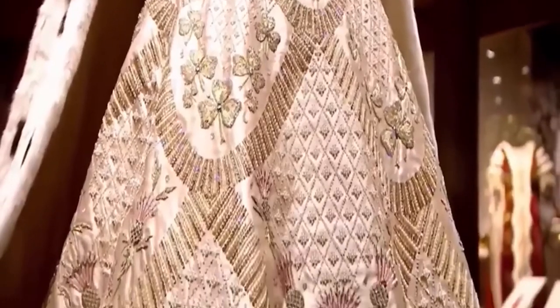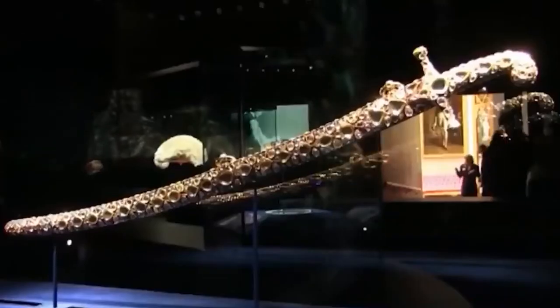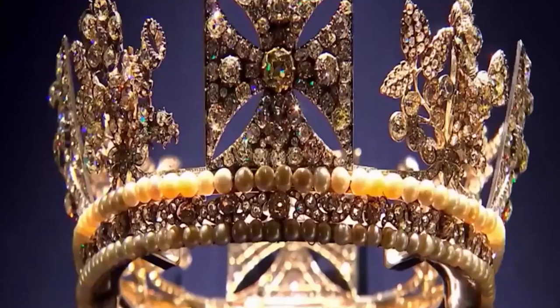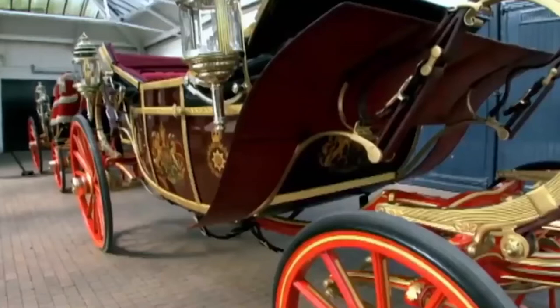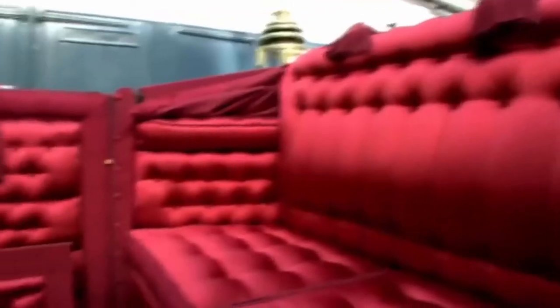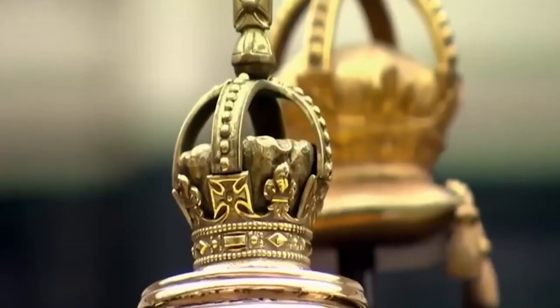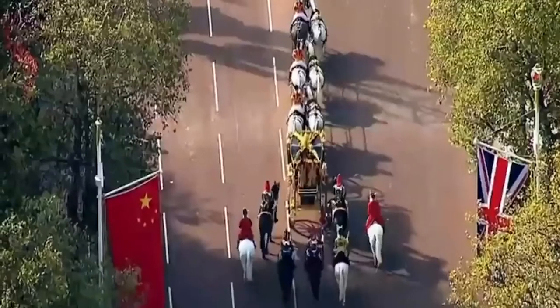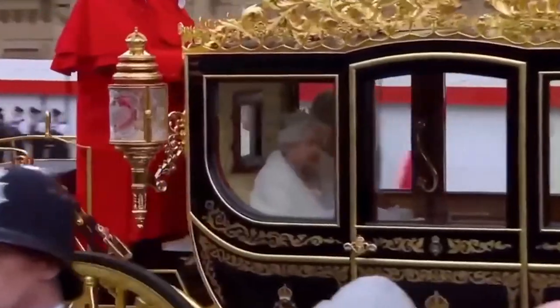The royal palaces house an extraordinary range of art and design objects, and some are as practical as they are beautiful. None more so than the Queen's collection of carriages, a vital and iconic part of any royal celebration. These carriages are usually reserved for big occasions: coronations, state visits, royal weddings, or the opening of Parliament.